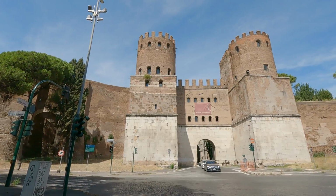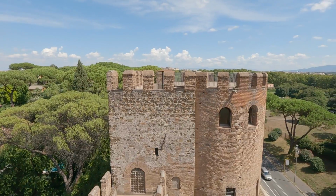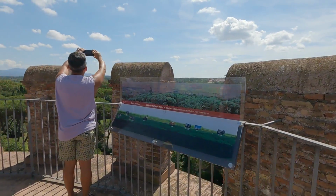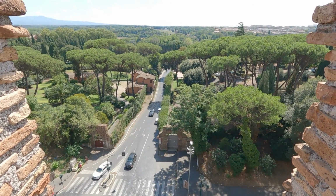Jeremy and I have come to Museo delle Mura on our way to the Parco Appia Antica, and this is I guess part of the old Roman walls which protected the city in the past. We have now made it up to the top of the Museo delle Mura. This is a wonderful viewing platform which overlooks the city below, and we can see various points of Rome. A bit hard to capture them on the camera, but the view from up here is fantastic.